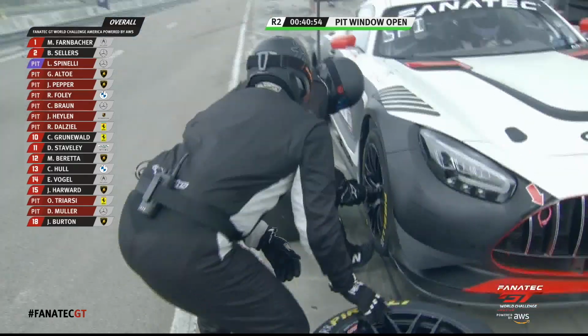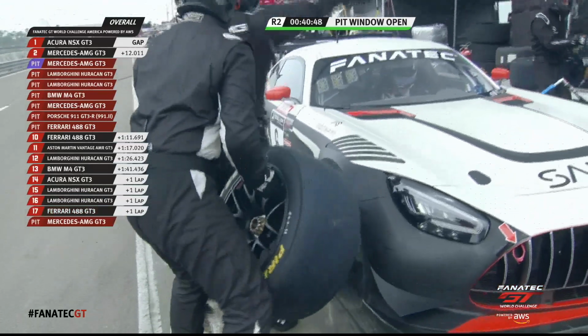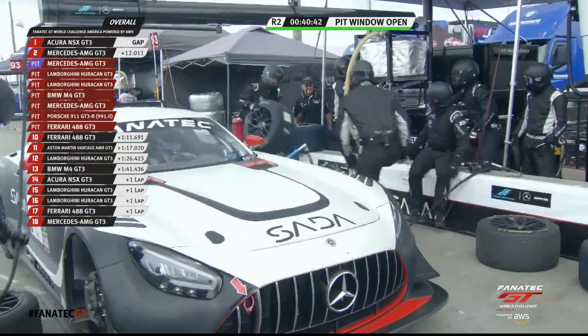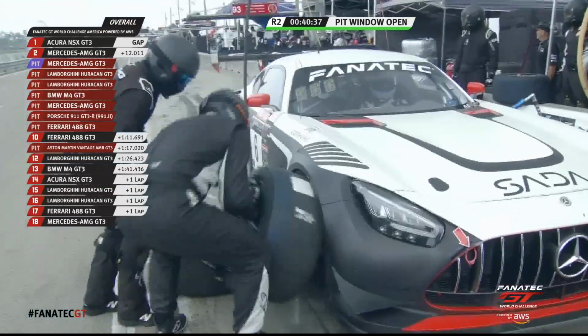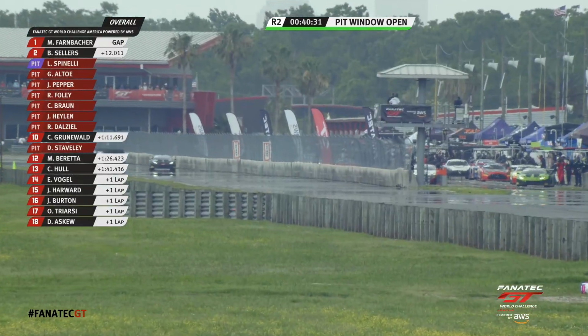Can't get the wheel off. The air gun simply not getting the job done. See, the nut stays with the wheel, and they got some kind of issue with the spindle. Unbelievable. For the dominant team of the weekend, it appears to all be going wrong. They do bring over a spare tire. They do get that one fastened, but this will be a lengthy, lengthy delay.